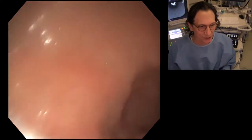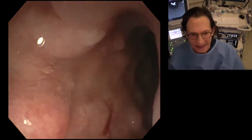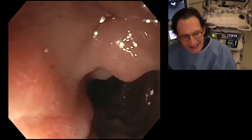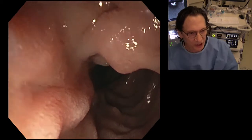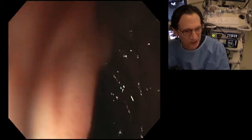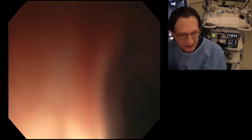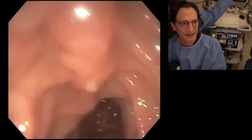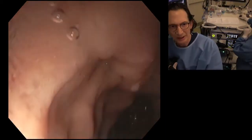There's no mass or any abnormal anatomical configuration that might have an impact on our internal drainage. And we'll even push a little further into the second duodenum, and then we can straighten the scope just like we do the duodenoscope. You can see the ampulla here. There it is. And I think this is all normal.